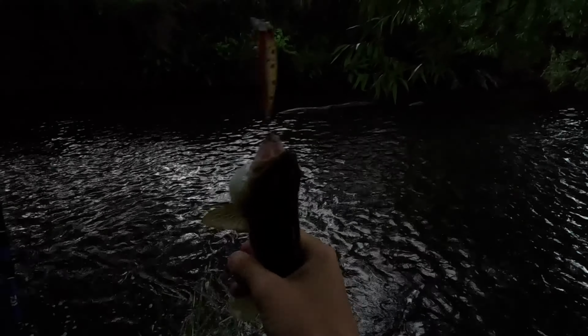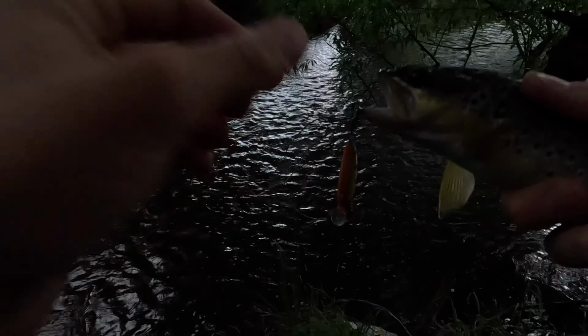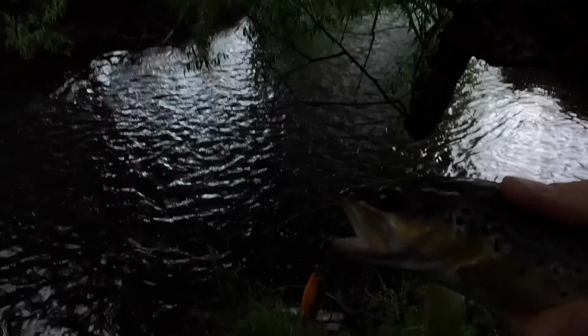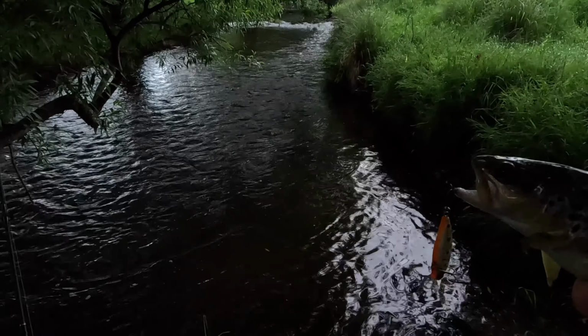Nice little brown trout. Again, just that one. Oh, beautifully hooked. Can't probably see too well, the light's pretty bad in here. But we will get that released.